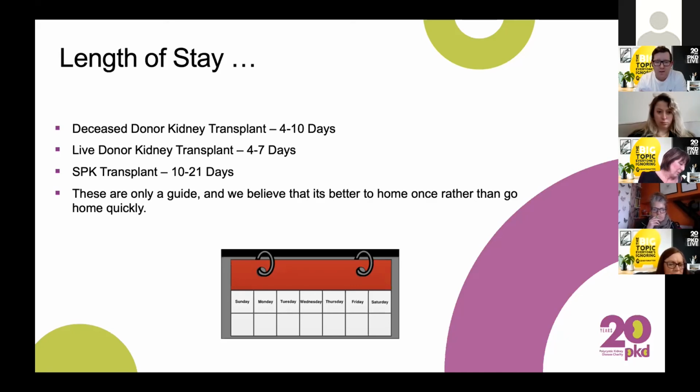Live donor kidney transplants, we expect slightly fewer complications because they're planned elective cases, and we know a little bit more about what we're dealing with, and they're somewhere between 4 and 7 days. As I mentioned before, if you're coming in for a simultaneous pancreas and kidney transplant, generally speaking, you'll be with us at least 10 days, anywhere up to 3 weeks, depending on a number of factors. They are only a guide, all of these figures, and as I've put there, a bit of a cheesy line, we believe it's better to go home once rather than go home quickly. There's no point in us sending you home quickly and you needing to be readmitted with complications.